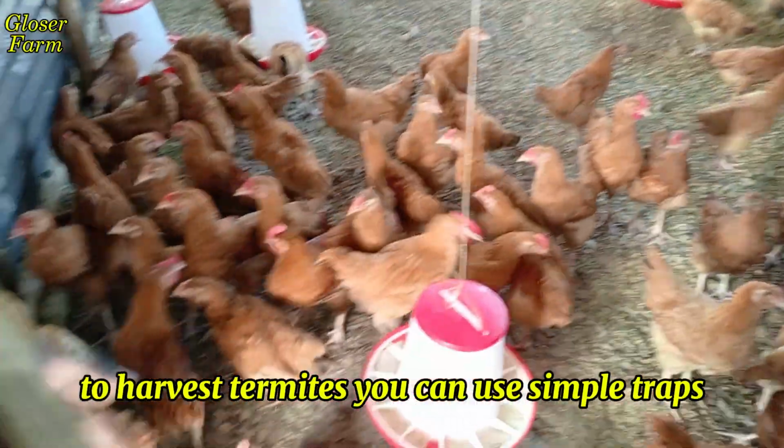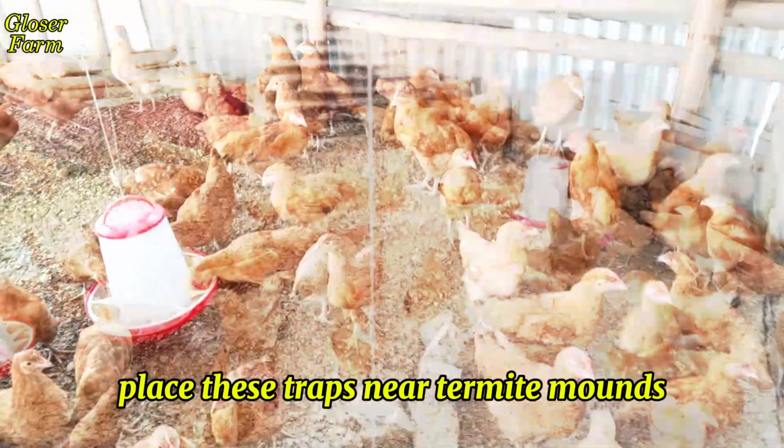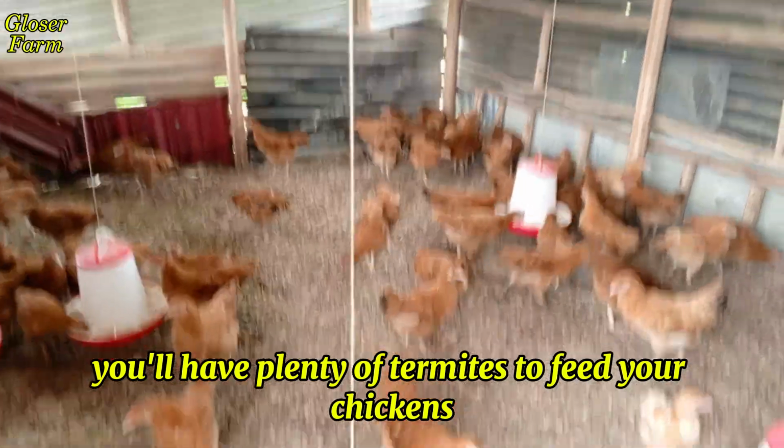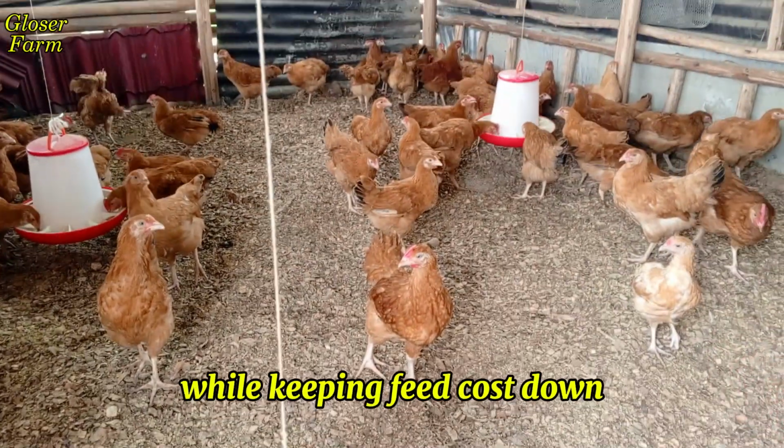To harvest termites, you can use simple traps made from old wood or plant material. Place these traps near termite mounds, and within a day or two, you'll have plenty of termites to feed your chickens. They are especially great for broilers, helping to improve growth rates while keeping feed costs down.